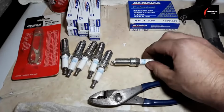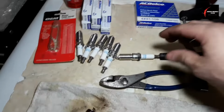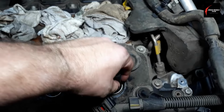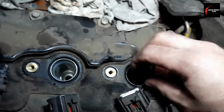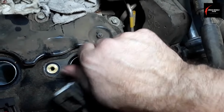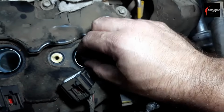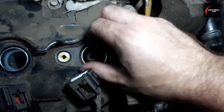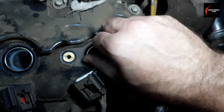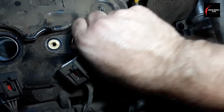So stick that on the tip of the spark plug, like that, and then you can gently thread it down in there. Go real slow by hand, okay? Just let it kind of fall in there real gently, and then start threading it, and it should go in pretty reasonably easy. If you feel like it isn't, then back it off and start it again. If it gets tight at the very beginning, that's your clue that you're starting to cross thread it. So back it off, and that's why you're doing it with your fingers. Just real gently put it in there.